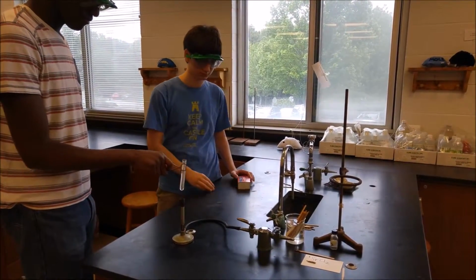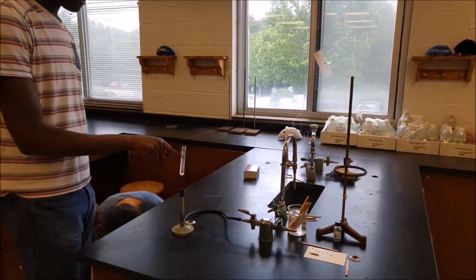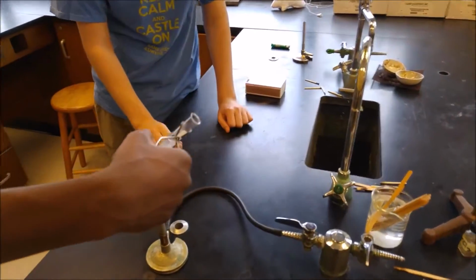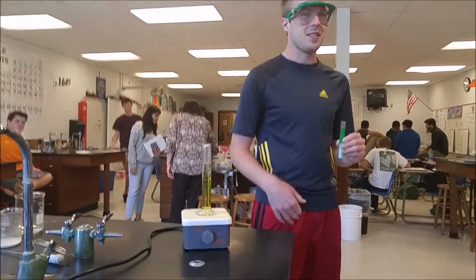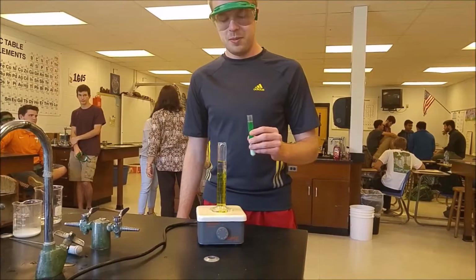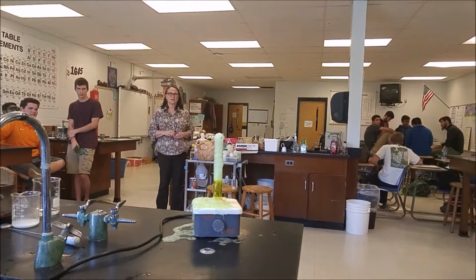This is the wrong way to heat a substance, and this student is possibly endangering his friend's life. The correct way to heat a vessel is pointing away from you and anybody else. Anything left unattended in the lab is a serious safety hazard.